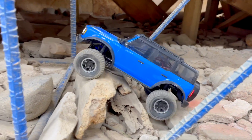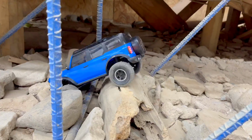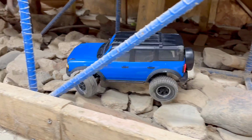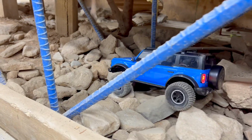Now, over this log was pretty interesting for the Bronco. It struggled quite a bit, honestly more so than I thought it would. In the end, it did make it over, but it kept getting hung up on the bumpers and other parts of the body. Of course, when it got onto these rocks here, it did absolutely fine.